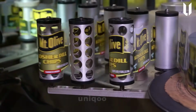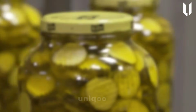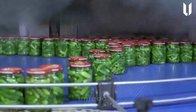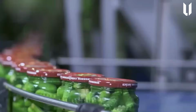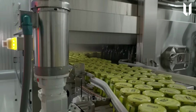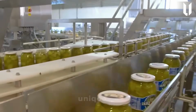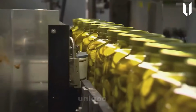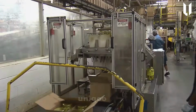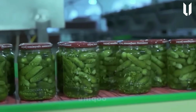Automatic machines apply labels with product information, such as brand name, ingredients, net weight, and expiration date. Packed jars are placed into boxes or trays and moved to climate-controlled storage rooms where they wait for distribution. The final processed pickles stay fresh and crisp for up to 2 years. From crop to jar, the entire system is a mix of agriculture, engineering, food science, and strict quality control, all to make the pickles people enjoy every day.